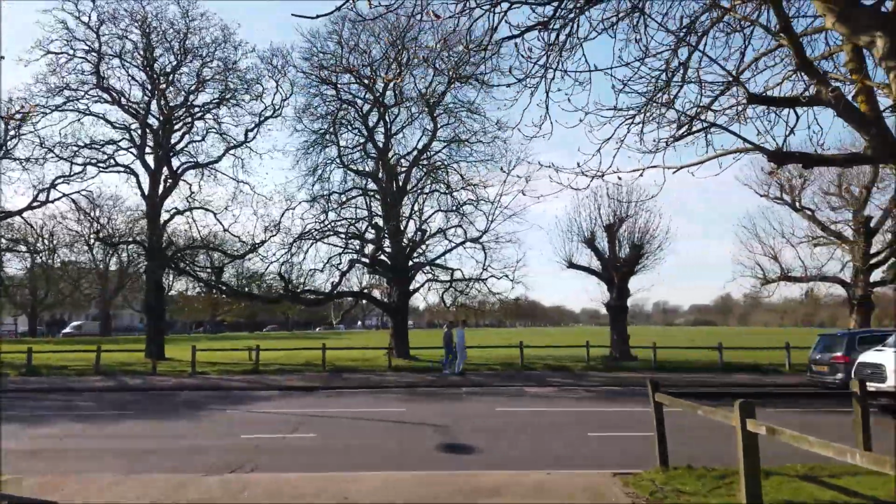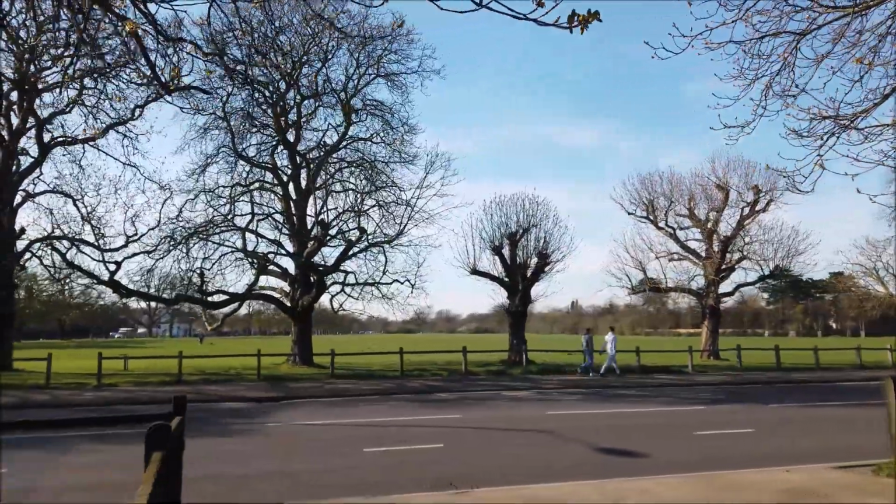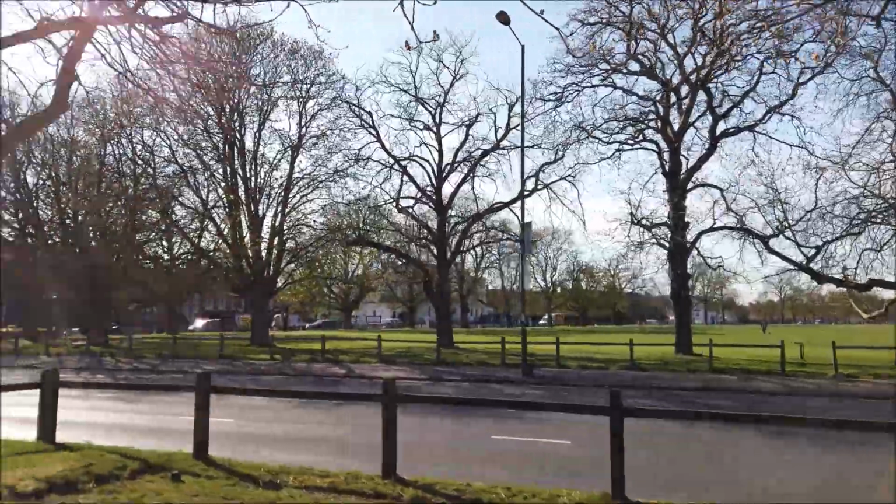So that's the village of Hampton through there, right on the river. Quite a lot of houseboats and things. Also pretty busy route through, takes you through to the M3 motorway.